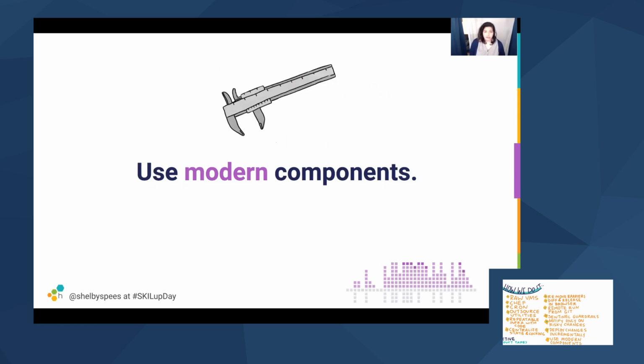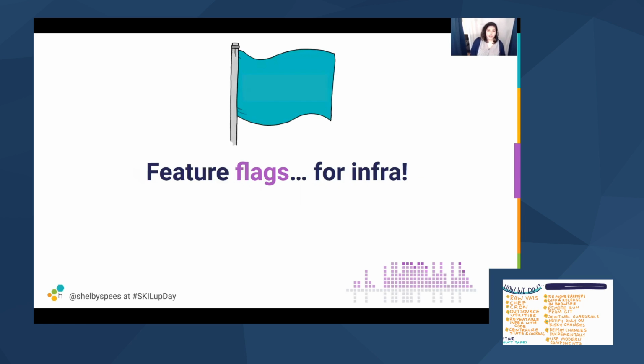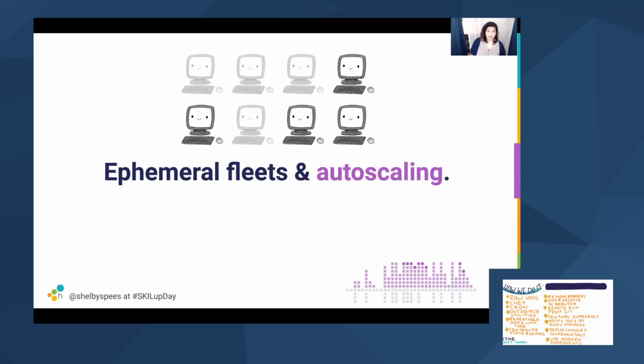Continuous delivery of infrastructure as code means you can't be afraid of making changes. If you're afraid of that, your systems are going to be brittle. And we use feature flags on our infrastructure. We can turn on or off AWS Spot in our auto scaling groups, and feature flags allow us to say, hey, under special circumstances, let's stand up a special fleet.